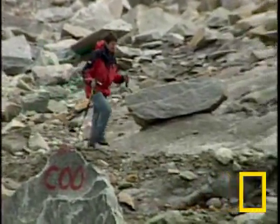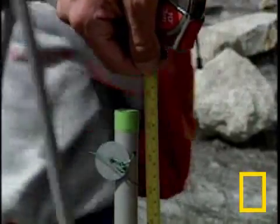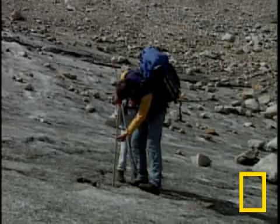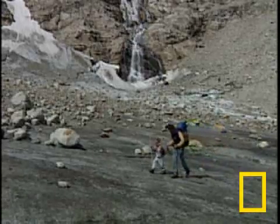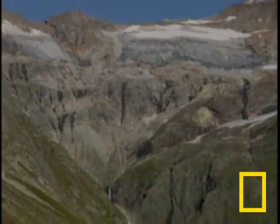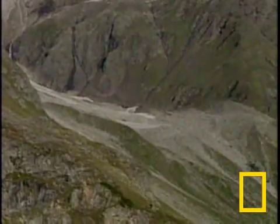Scientist Wolfgang Schoner studies the changes here. He pounded this pole 18 feet into the glacier 1 month ago. Now a third of it is exposed. He's brought his young son to see what he describes as the tangible effects of global warming. If you are speaking about aspects of climate change, it's very hard to show something where you can see it. Glaciers are the most important possibility to show it that something happens.